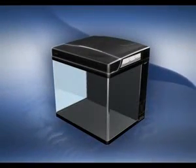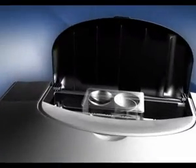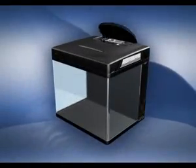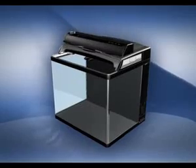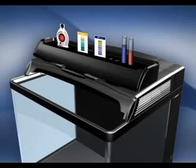Built into the hood are 3 separate access panels. A filter panel for easy access to the protein skimmer. A full-width front panel that folds back to provide a stable working surface and access for feeding and monitoring.